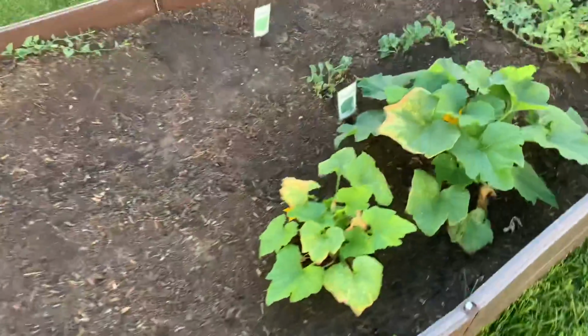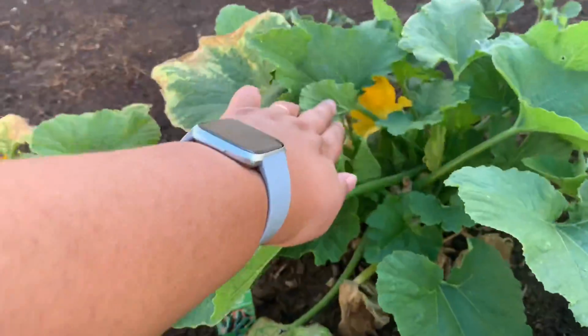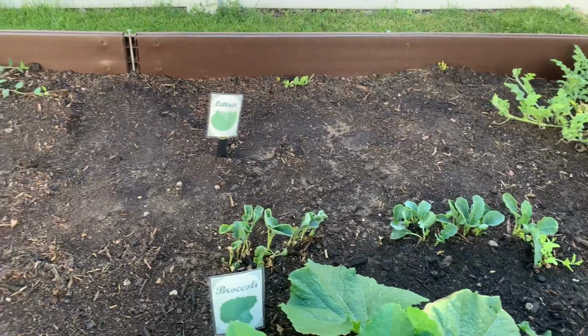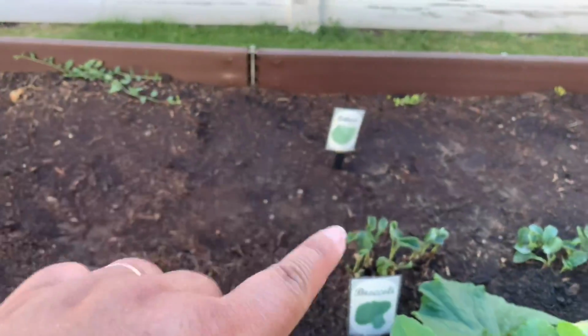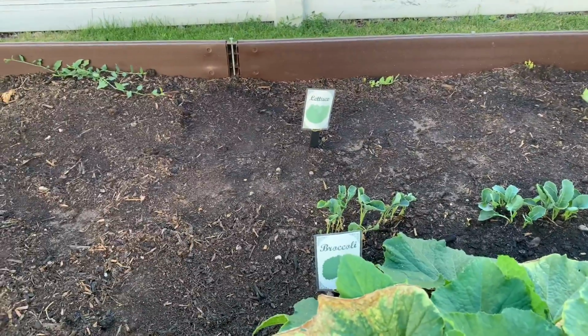Then I have my zucchinis over here. They seem to be doing okay. They have some flowers and everything going. And those are my watermelons. This is my broccoli. The interesting thing is I planted some lettuce right over there at the same time as the broccoli. And as you can see, the broccoli is coming up, but the lettuce never sprouted.